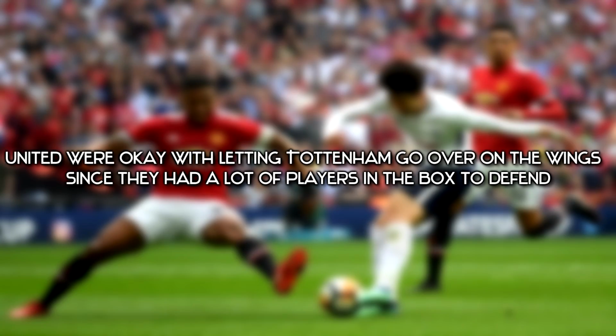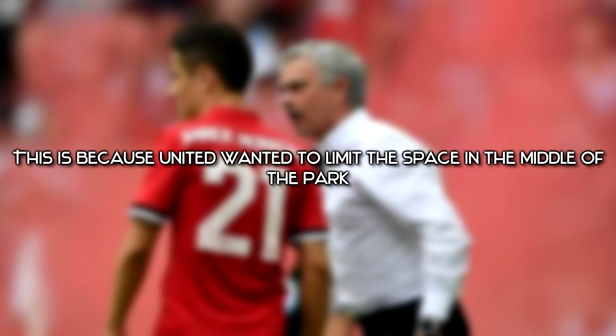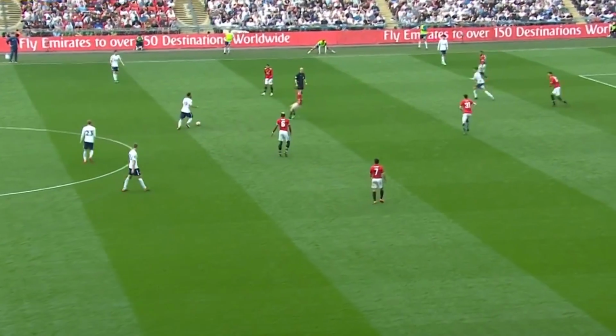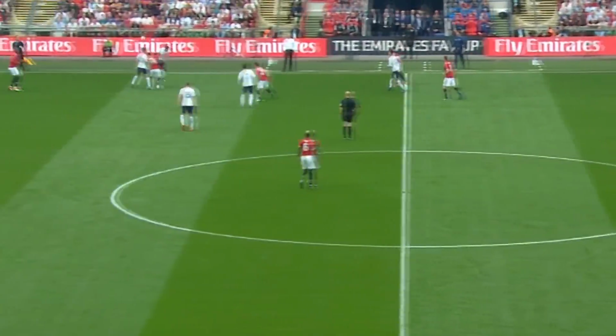United were okay with letting Tottenham go over on the wings since they had a lot of players in the box to defend. 3 United midfielders getting into the box to defend. This is because United wanted to limit the space in the middle of the park. When Herrera steps up, leaving space in behind, Matic goes over to mark the open player. As you may have expected, United relied on long balls to get them upfield.